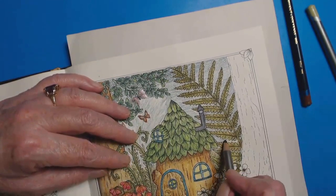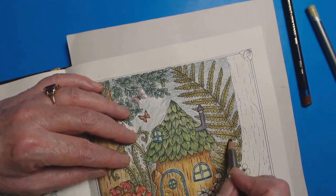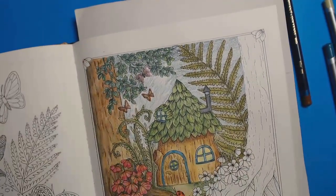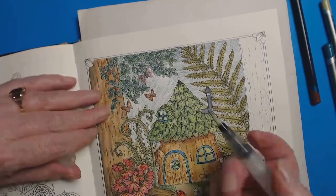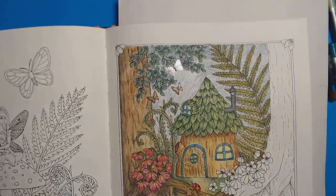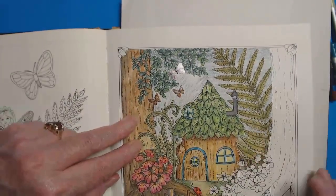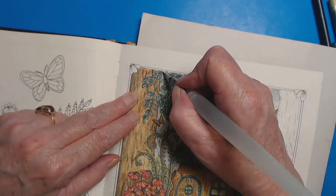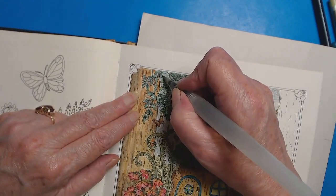Maria is, like I said, one of my favorites. She and Jane Hankins are probably ranked 1 and 2. And it just depends upon which day as to which one gets the #1 spot. Of course, beside myself. I do like coloring my own work as well, and I hope that you do too.